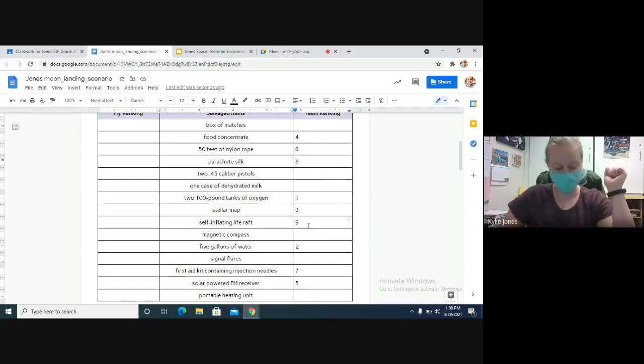So number 9 is the self-inflating life raft. Number 10 is the signal flares. Number 11 is the guns, the pistols. Number 12 is the case of milk. Number 13 is the very bottom one, the portable heating unit. Number 14 is the compass. And number 15 is the box of matches. It's the most useless item up there.